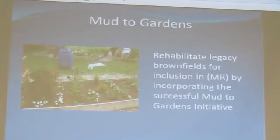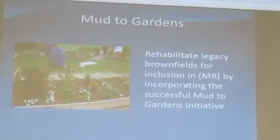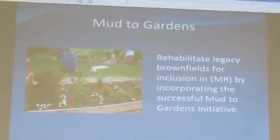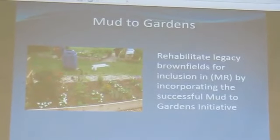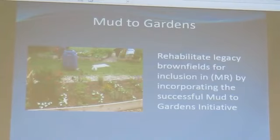And then, like I said, not only the Mud to Parks, but we also do Mud to Gardens. And this is for the brownfields, and this is for your local community gardens. There are not many places in the South Chicago area where you can have a big open field and have a plot of land for each person to say, this is what I'm going to grow here, this is my part of the garden. And that's what we're trying to do. We're trying to get people back outdoors and back to farm and back to what Illinois is known for, and that's agricultural use, and what better way to do it than a local garden.